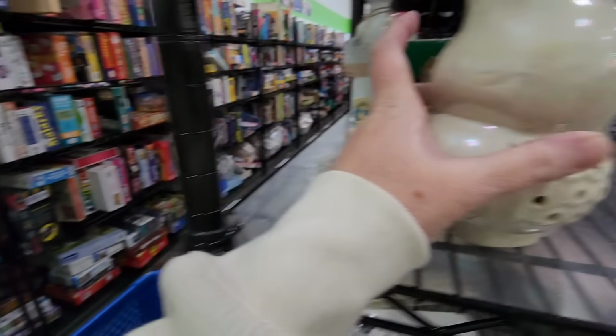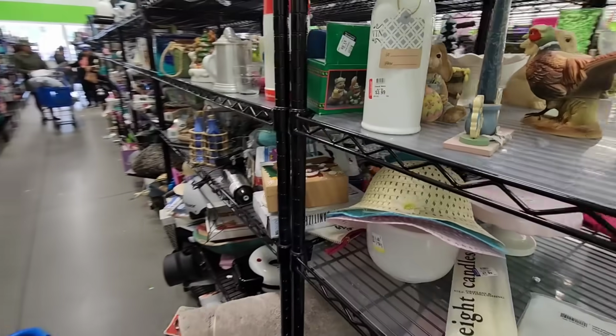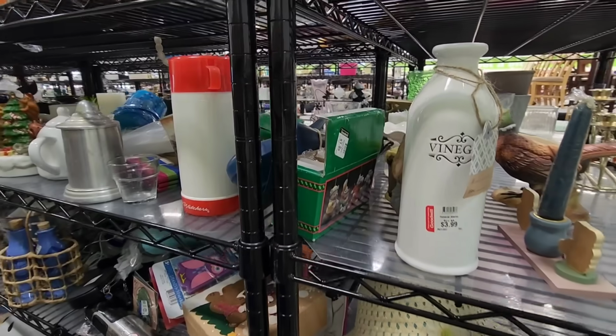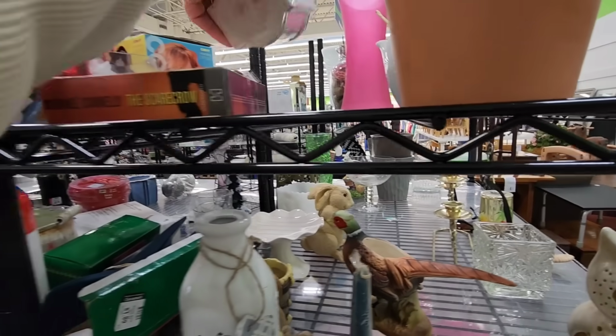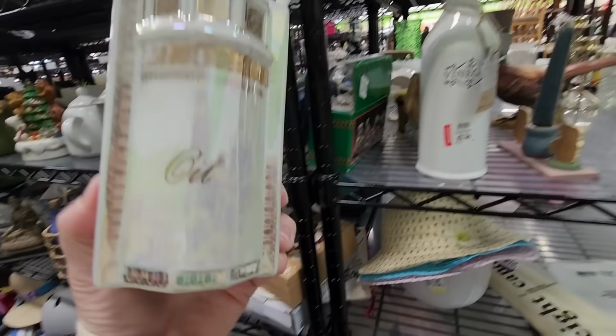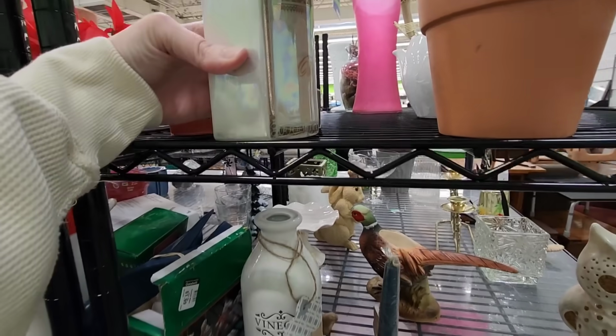Somebody's fun cleaned up. Now would you find a Minecraft bee? It has very big eyes. He's a Minecraft bee. And she didn't want to come. This is Germany. It says Germany on there. Oh, it's oil. Oil and vinegar. I'll put it closer so someone can find it.